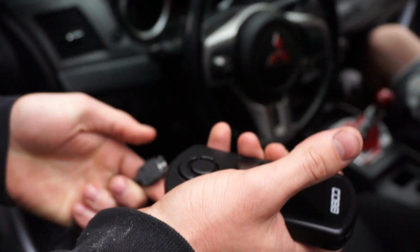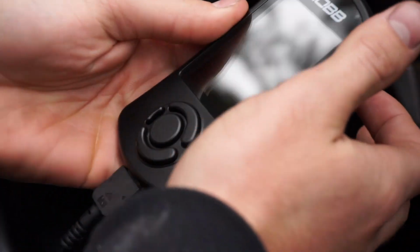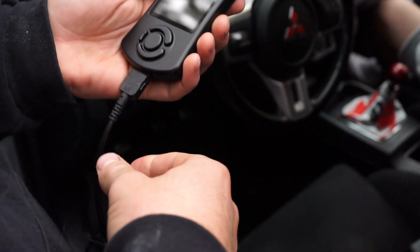Then you plug it in. You have to turn the key on first. Yeah, he's showing us how to plug in the cord. Thank you, bro. You don't have to turn it on yet. It tells you everything to do.